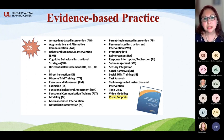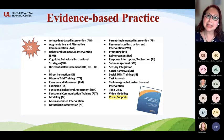Okay, and this information on how I'm presenting it is based off of the NCAEP report, which is the report that identifies all the evidence-based practices that have been found to be the most effective with individuals with autism. I included the whole list because as you look at this list, you're going to see that that's a lot of practices that you probably use with all your clients, right?